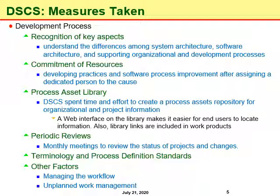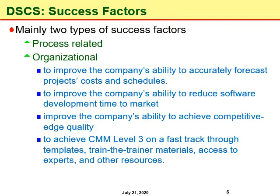Similarly, it was recommended to perform periodic reviews, define the organizational terminologies, and also suggestions related to various other factors such as managing the workflows, particularly management of unplanned work were given that DSCS agreed to do. So the organization now understands that it needs to address the system architecture, software architecture, and issues related to the development process if they are to grow successfully.